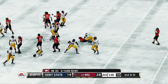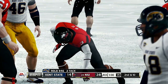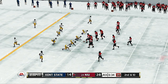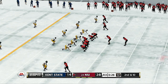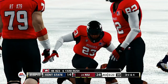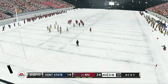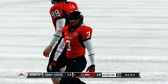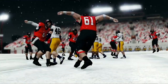He fights forward to about the 30. Call it a gain of 1 yard. That makes it second and 10. We have less than a minute to go. Nice run up the middle. They're about 4 yards away here on third down. And that should do it.